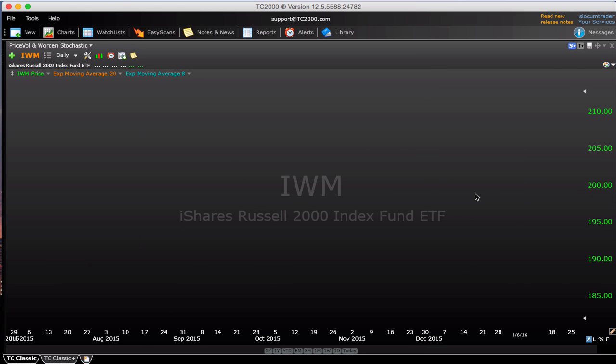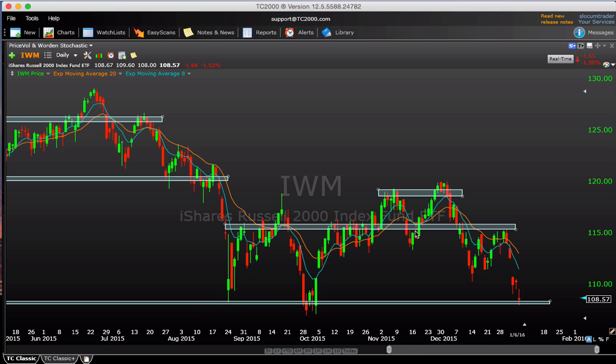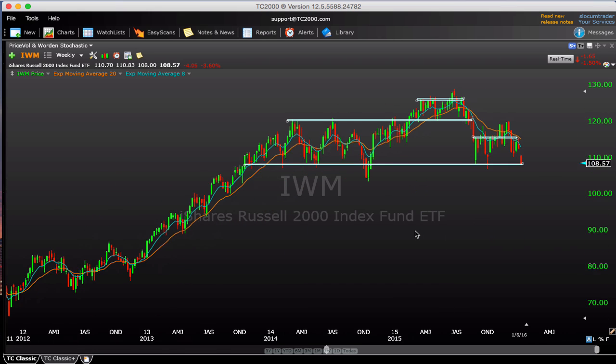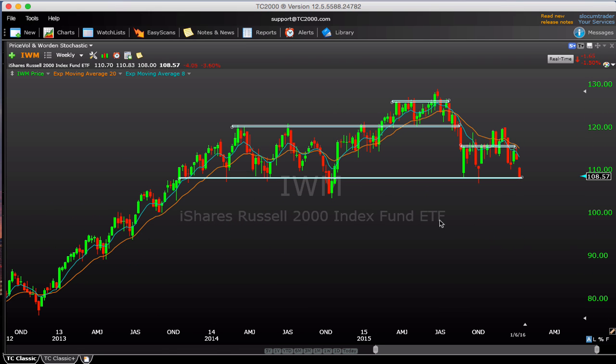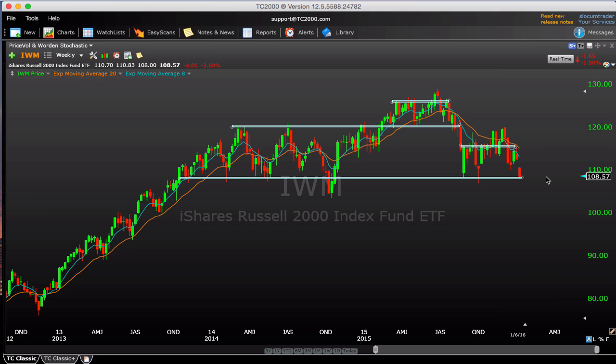Now, if we look at some other indices, the IWM, the Russell, here we are challenging some very big support right now. If you go back to a weekly chart, you can see this is a level that has held as support since roughly 2014. We had a brief breakdown below it in late 2014, but more or less the market has been above this 108 area, 106 area for multiple years now, and we are closing right into that.